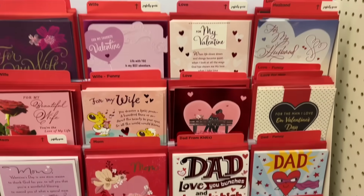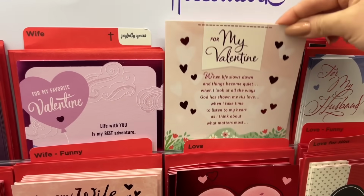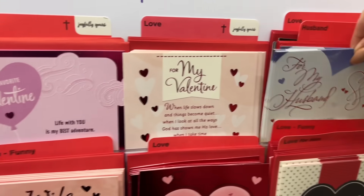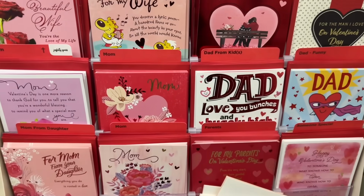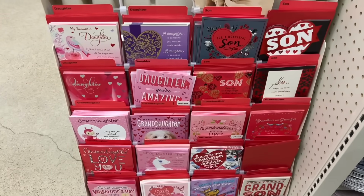So I found some Hallmark cards. They're the Valentine's Day ones. I guess these have been put out already. It's always nice to see when they have their new selection of cards because as the weeks go by, things do tend to sell.